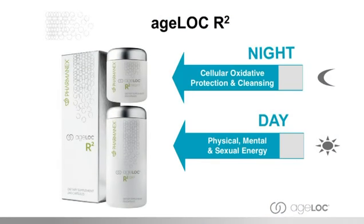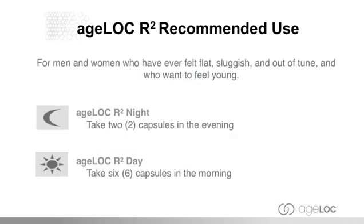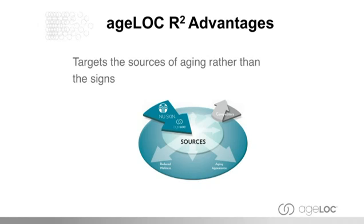Now, ageLOC R² day actually targets physical, mental, and sexual energy. And R² night, cellular oxidative protection and cleansing, as I've explained earlier with the science. Now, the recommended use, of course, is that we want to feel the youthful energy during the day. So ageLOC R² day is taken in the morning or anytime during the day when you're feeling a little bit of a lag, targeted for those people who have ever felt flat or sluggish, out of tune and want to feel young. So take 6 of those in the morning, and ageLOC R² night is taken in the evening, 2 capsules in the evening, because actually that's where most of the cellular cleansing is taking place. The advantages of this approach, as I've explained hopefully fairly clearly, is that we are targeting the sources of aging rather than just the signs.